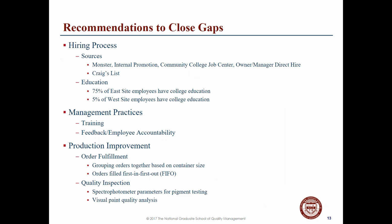So we're looking at the recommendations to close the gap. These are some of the things that we've already been talking about. Closing the gap, one of the things we looked at was, of course, the hiring sources, which was a large factor. You can see the big differences: East Side does not hire from Craigslist like the West Side does. So maybe using more reputable hiring sources will bring employees with more skills, experience, and abilities, and improve productivity.